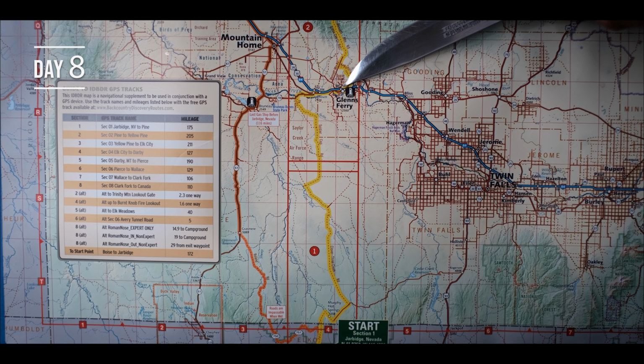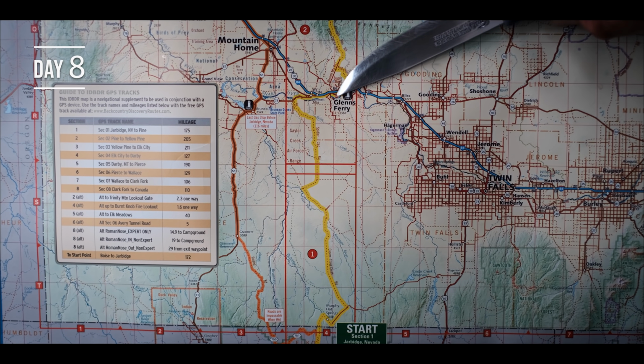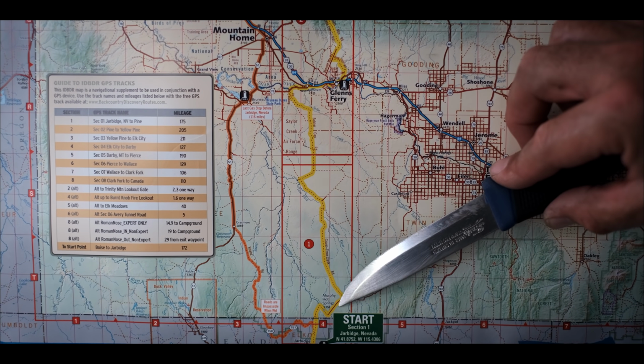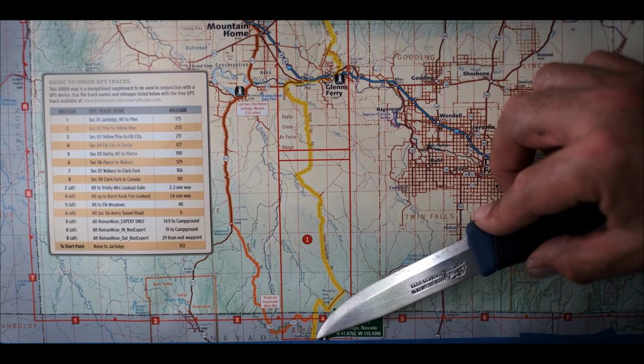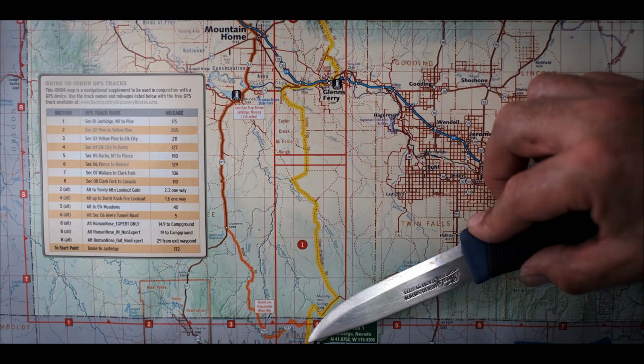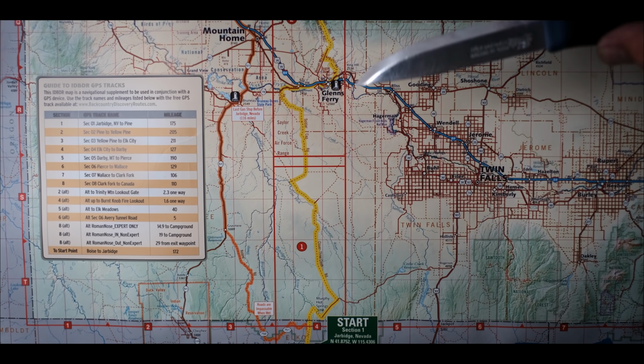Okay, day 8 and the final day of the Idaho BDR. We'll be starting here in Glens Ferry, heading directly south all the way until we touch the Nevada state line, and then finishing up in the town of Jarbidge, which is notably the end of the Nevada BDR, so a great place to go to with that context.